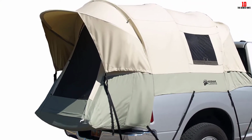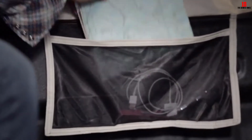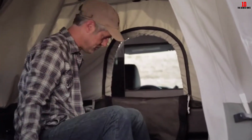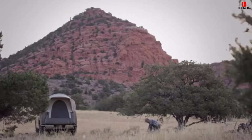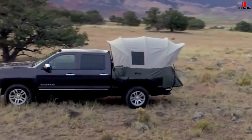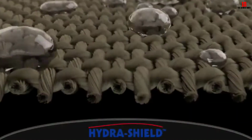Not only will canvas provide superior protection in rainstorms and strong winds, but this is also one of the only truck bed tents that can be considered four-season ready. Thin polyester won't stand up to wet snow sitting on top of it, but the canvas can, and it's supported by a beefy 3/4-inch steel tube frame. Canvas also holds heat, a major advantage when the air temperature outside the tent is below freezing. If you see yourself camping in the colder months, this is the truck bed tent to buy.